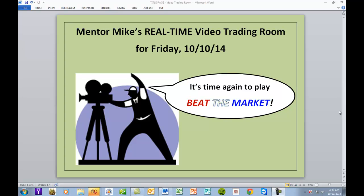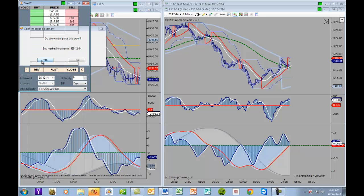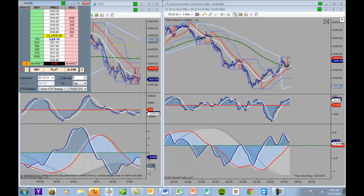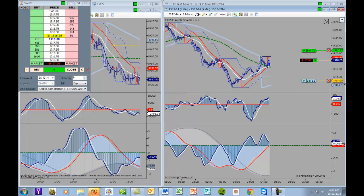It's time again to play Beat the Market. And we're breaking to the upside, so I am going to get long. And because we have what appears to be a triple alignment of momentum to the upside, I'm going to shoot for my grand today on our very first trade here, and I'll let you know how that comes out.